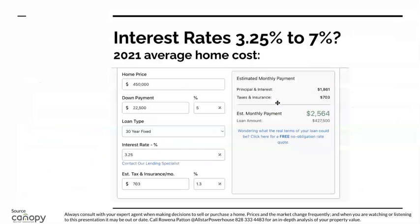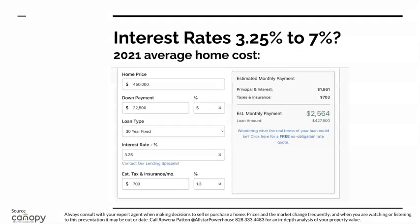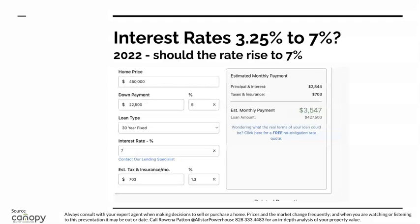And then let's look at interest rates. Last year we were seeing them in the 3s, sometimes even the high 2s. And if we should go up to 7, this is the difference on a home price of $450,000 with 5% down on a 30-year fixed. You can pause this if you want to and take a look at it. Basically that monthly payment is $2,564. Let's go to the next one where we look at it at 7%, $3,547. So we've gone from $2,564 on the same priced home to $3,547, almost $1,000 difference a month.